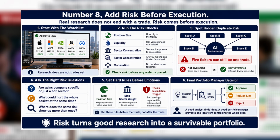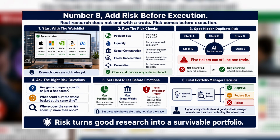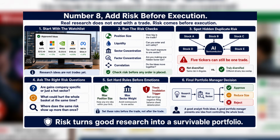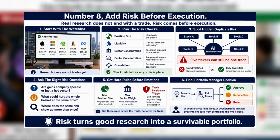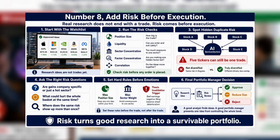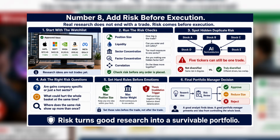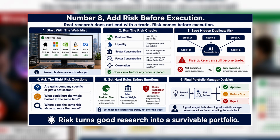This is also the stage where you should set hard rules before emotions show up. For example, maximum position size, maximum sector weight, and what news or filing would invalidate the thesis. A good analyst finds ideas. A good portfolio manager prevents one idea from controlling the whole book.